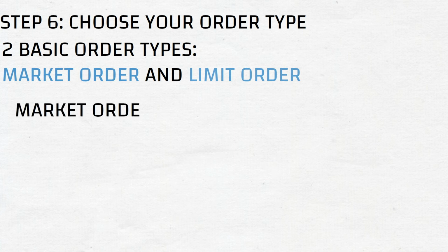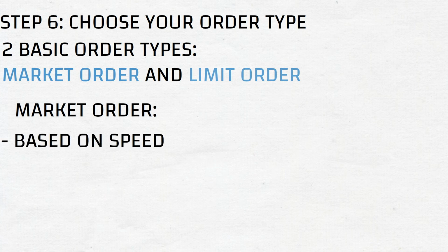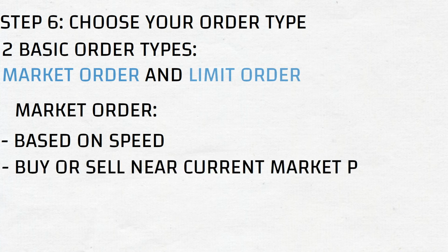A market order is the most basic type of trade. It is based on speed. Your purchase doesn't have any contingencies that have to be met. With a market order, you are telling your broker that you are looking to purchase a certain amount of shares from a company or have a certain amount of money you would like to invest with the company, and don't necessarily care at what specified price. A market order will buy or sell near the current market price of a stock. I say near the market price because this is based on the ask and bid prices of a stock.